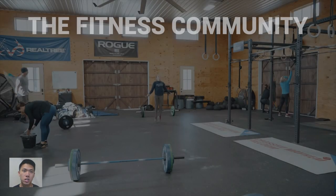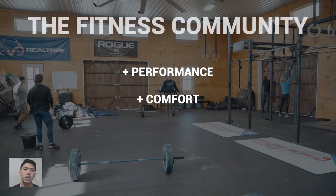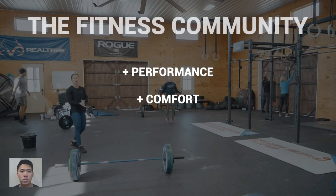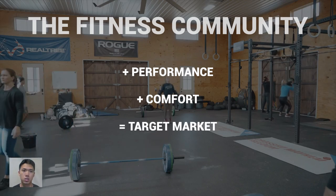So what's the big deal? Why do we need more shoes? Fitness athletes and trainers are always looking for newer and better ways to boost their performance and comfort, and with the technical innovation opportunities created by this concept, the fitness community would be the perfect target market to help pioneer the new footwear tech.